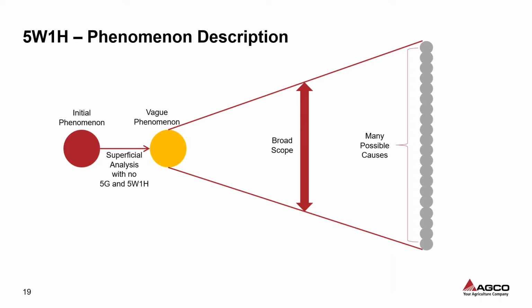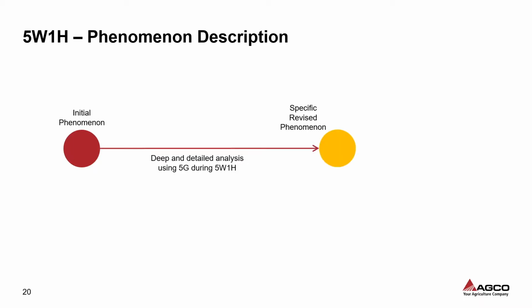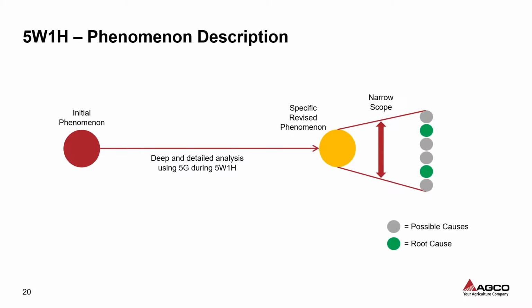And historically, when we looked at this, any one of those many causals that we identified could have caused the initial phenomenon. We weren't sure exactly where to prioritize our resources into fixing the issue. So when we instituted the 5W1H and the 5G process, we narrowed our scope. This gave us a specific revised phenomena with deep, detailed analysis using the 5G during the 5W1H that helped us not only communicate the initial phenomena, but helped us with the narrowing of the scope for the actual root causes or possible causes. That in turn helped us get to the root cause.